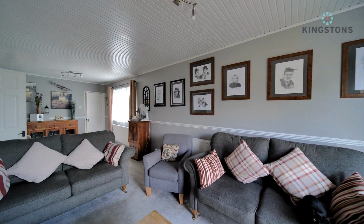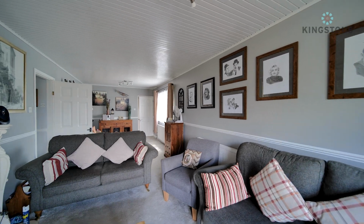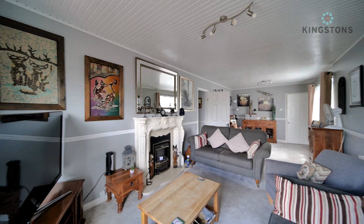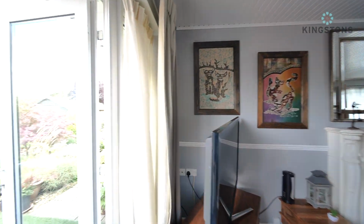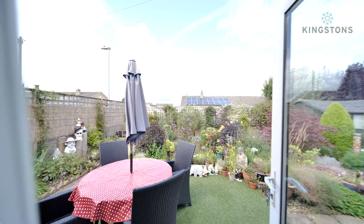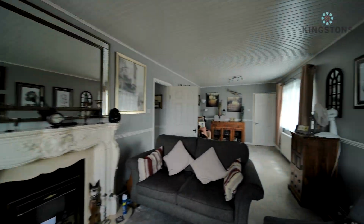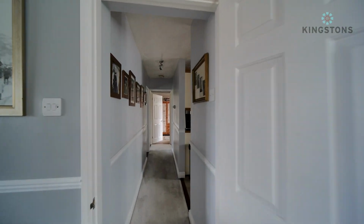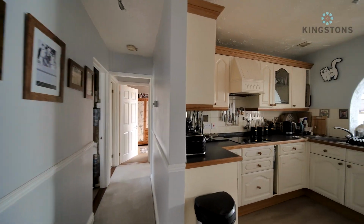As we continue to pan across, and we see back down to the far end. So ample space in here, nice and light. And while we're here, we're looking out into the garden across the patio from these French doors. But making our way back on through, going to quickly hop into our kitchen diner.